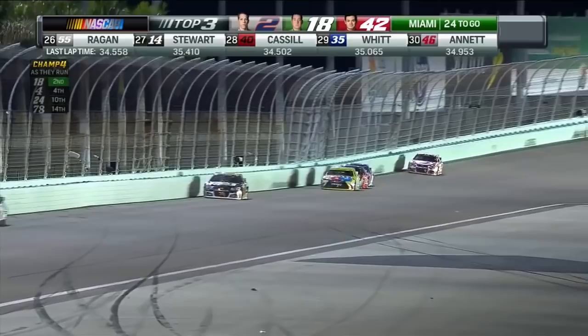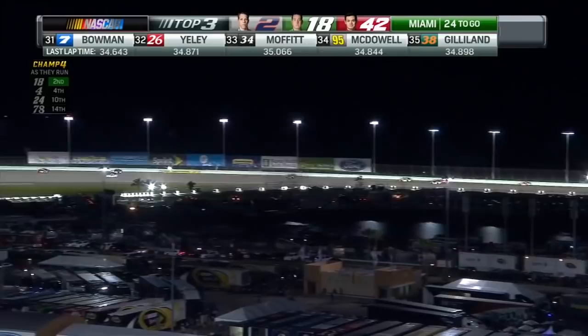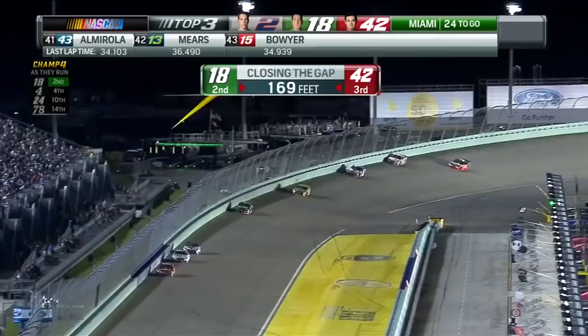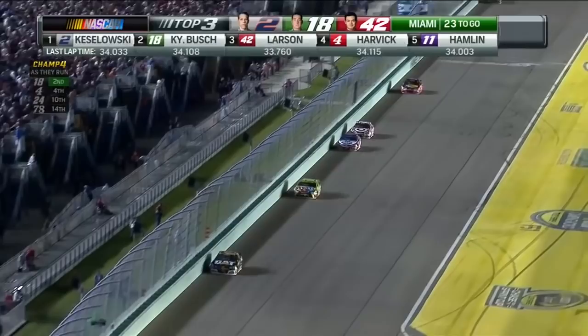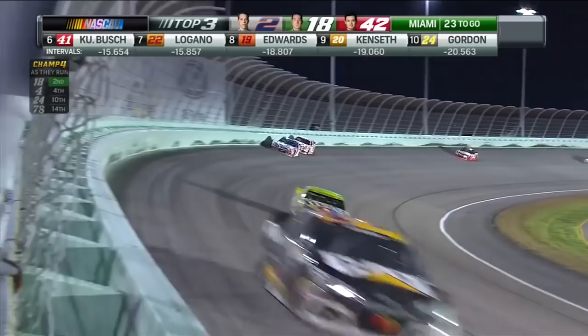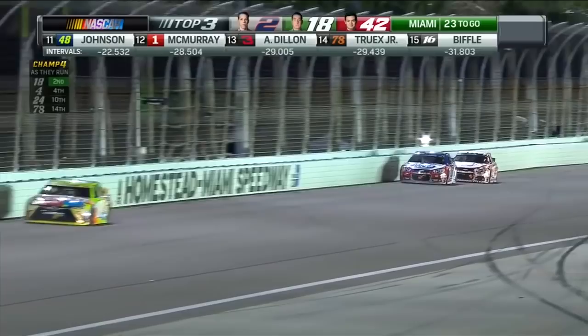The gap between Kyle Busch and Kyle Larson has closed down. Kyle Busch goes to the bottom of the track. Kyle Larson stays right up against the wall. The gap between second and third, under 170 feet and closing. Kyle Larson coming up on the slower car. That will change his line. And that's really the problem for Kyle Larson. You see the 47 takes the line away. It's frustrating. I know these cars want to run the top of the racetrack, but it's their responsibility to understand what groove the faster lead lap cars are wanting.